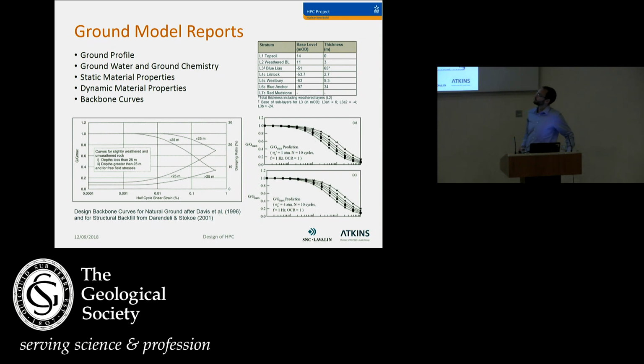And there weren't, unfortunately, any degradation curves, which you can see here for both how the stiffness degrades with strain over time, if you imagine through an earthquake, how your stiffness varies. And so we utilized some from the literature. Davis et al. had developed site-specific ones for Hinkley Point back in the 90s. And we've also then, for the backfill material, which is an interesting type of material, being site one. As Gemma mentioned, it can degrade over time, and therefore its long-term behaviour is not necessarily consistent with its short-term.